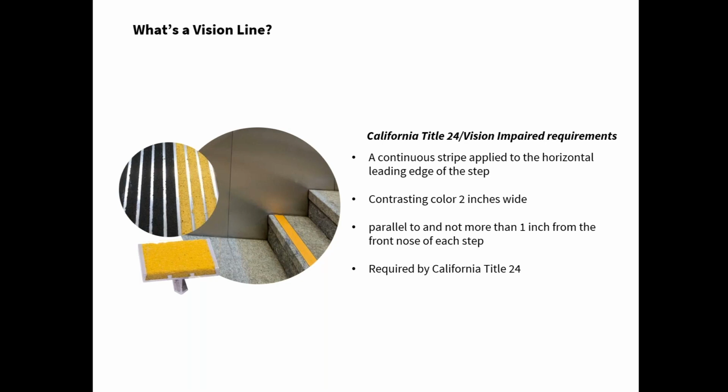Now, some good things did come from California Title 24 also, especially with the visually impaired. And one of the things that California 24 also pressed upon was that the top and the bottom step needed to be of contrasting color. And the reason they did that was so that the visually impaired would know that they're at the top or the bottom of a staircase. And that differentiation between all of the intermediate stairs was a really good step forward. And I would ask you to consider that on any of your stair designs where you've got heavy pedestrian use, to let the pedestrian know that they're beginning a staircase or that they're at the end of the staircase.